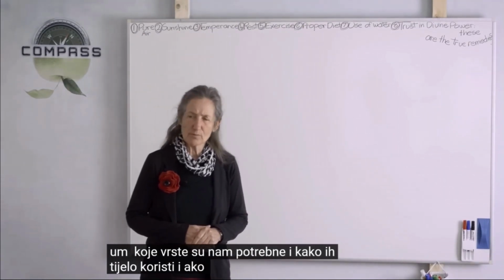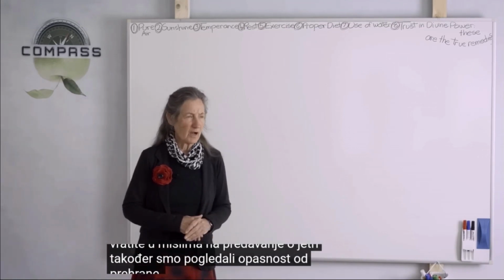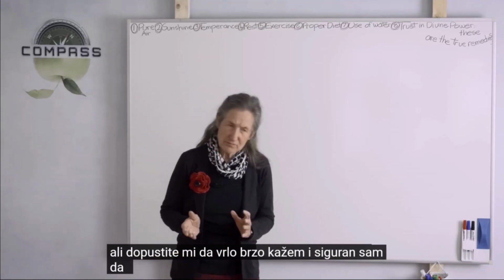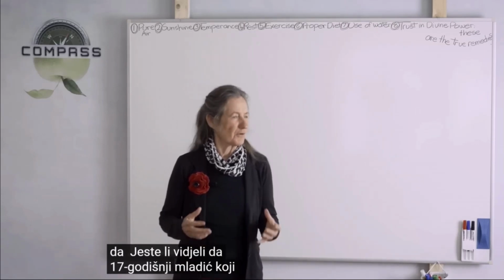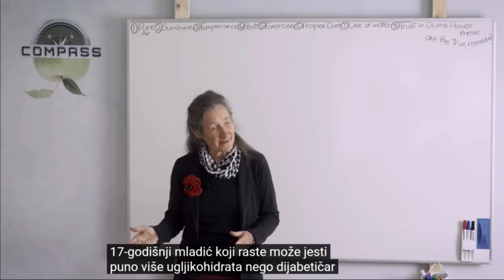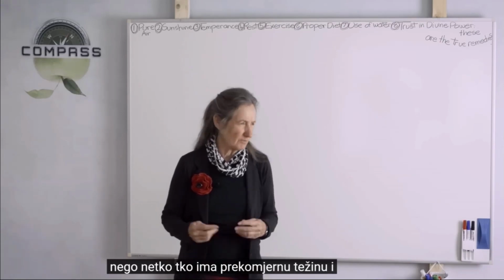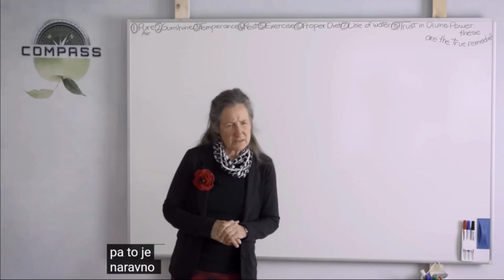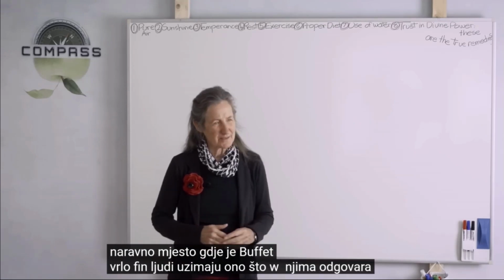body. And if you take your minds back to the lecture on the liver, we also looked at the danger of the very high carbohydrate diet. But let me very quickly say, and I'm sure that you've seen that, a 17-year-old growing young man can eat a lot more carbohydrates than a diabetic, than someone who's overweight, and I'm sure you're starting to see that. So that's of course where buffet is very nice. People take what suits them.